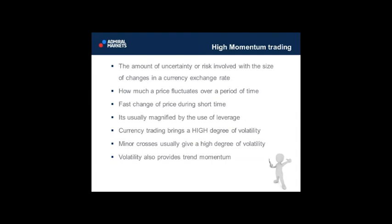So fast change of price during a short time, magnified by the use of leverage. Momentum is always magnified by the use of leverage. Currency trading brings a high degree of volatility. You should know that. But we want to exploit volatility to our advantage, not to our disadvantage. And volatility will bring you trend momentum.